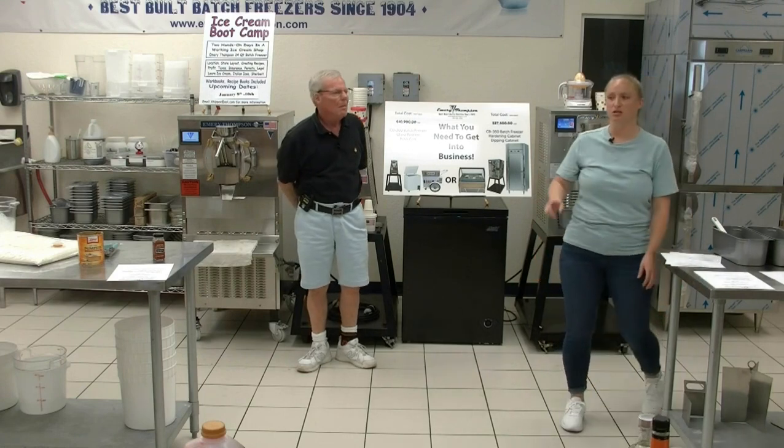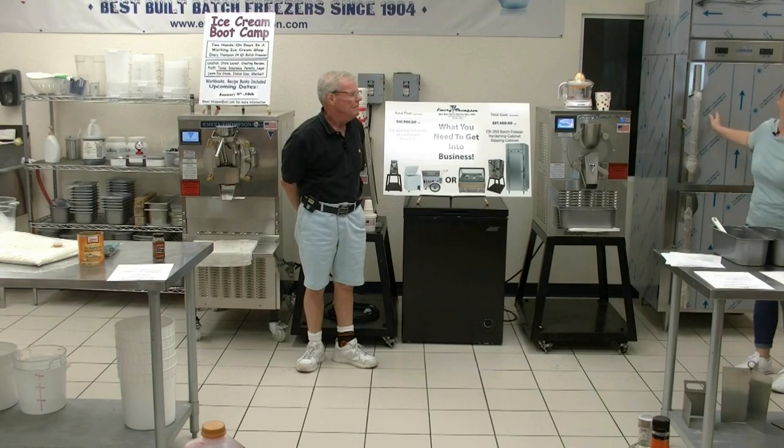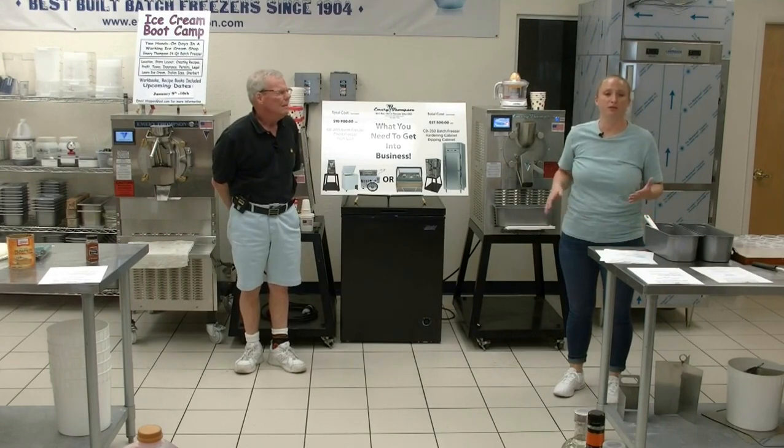If you're doing it in a chest freezer, I would recommend it at least overnight. If you're doing it in a hardening cabinet, overnight as well, but you can get away with 12 hours because it'll bring it down to 25 below. Cold is a natural preservative, so the colder, the better.